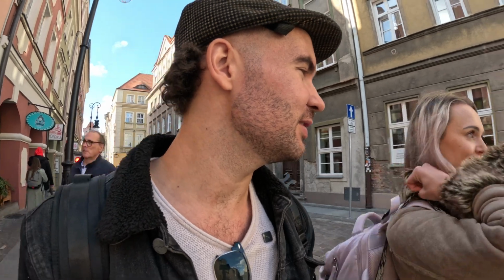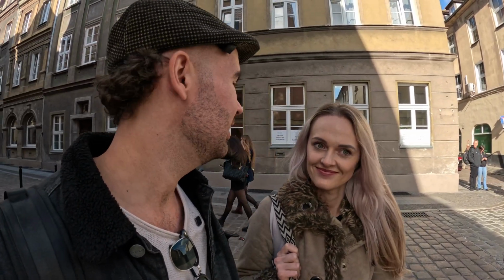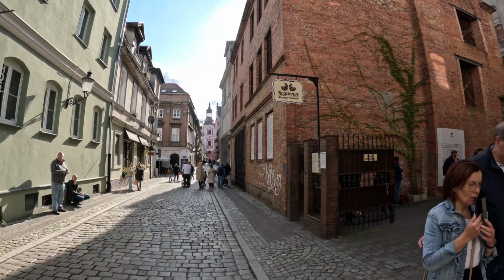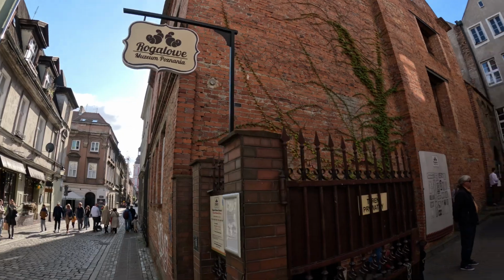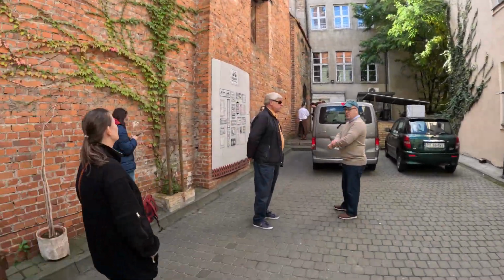All I'm doing right now is smelling all these amazing foods, and the square is getting super busy, and all the restaurants are filling up, and there are some amazing plates of traditional Polish meals coming out. And I'm not going to lie, it's making me super hungry. Yes. But we're going to do this museum now, and then we are going to go grab something proper, traditional, and Polish. Yes. And we are here at the Rogalowe Museum. It's not a croissant.